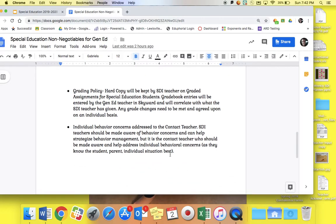Individual behavioral concerns are addressed to the contact teacher. SEI teachers should be made aware of the behavior concerns and can help with strategies in behavior management, but it is the contact teacher who should be made aware and help address the individual behavior concerns. The contact teacher is your first go-to because they're really going to have the whole picture of what is going on with that student. The SEI teacher needs to be made aware, but again, they might not know more than you do in regards to what's happening at home or what's happened in other classes. That's why we contact the contact teacher for all things in regards to behavior.